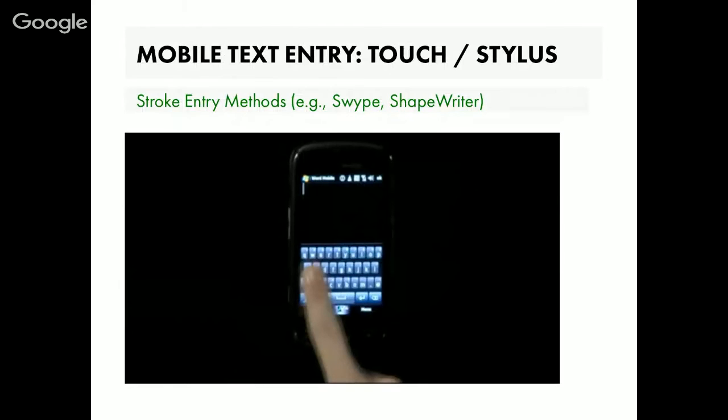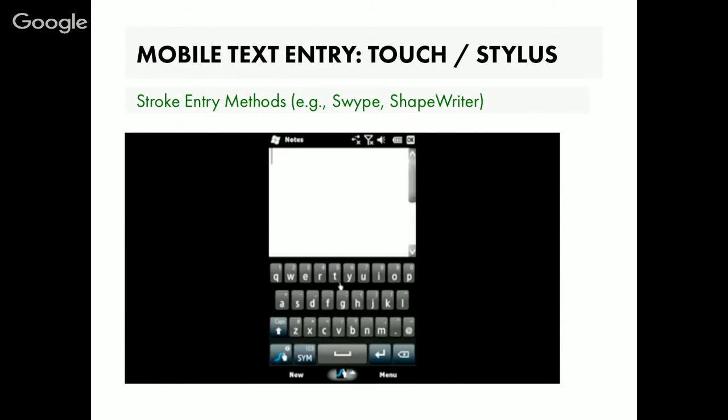All right. So you get the idea. Let's look at another version, which now you've seen lots of these keyboards available.